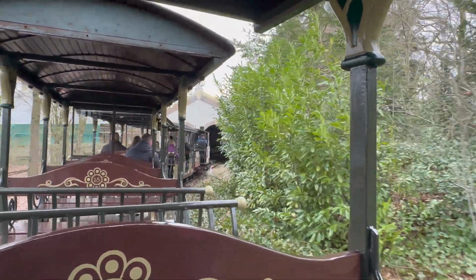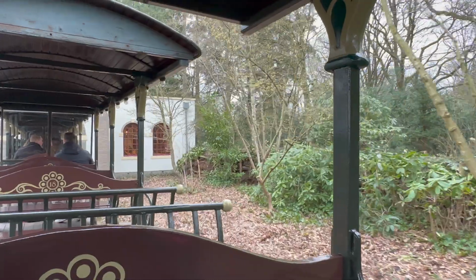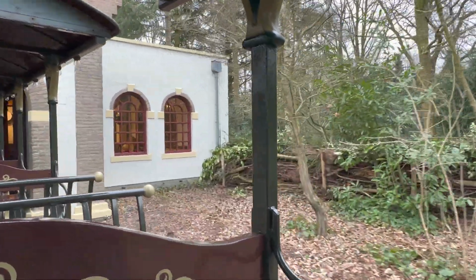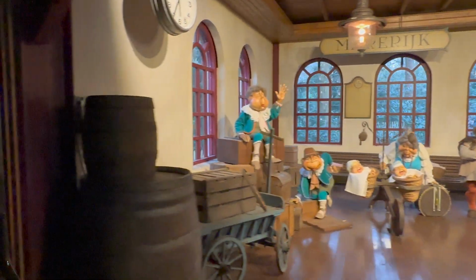And now we're heading up to something you can only see if you take the steam train. That is station Fairytale Forest. It's a train station, but the train won't stop. It's for the fairy tale characters that are waiting here. And Aladdin is waving for us.